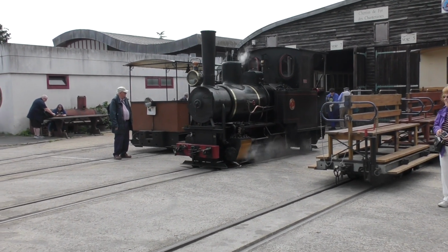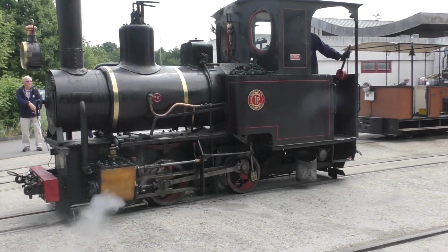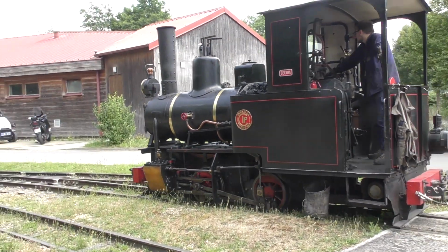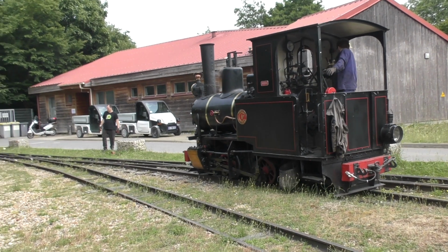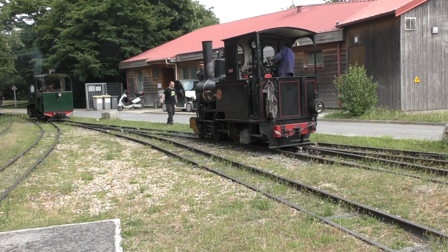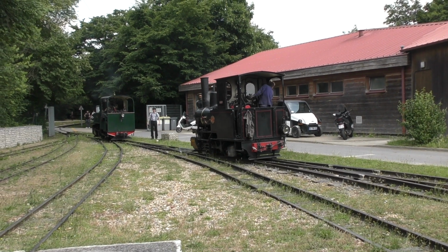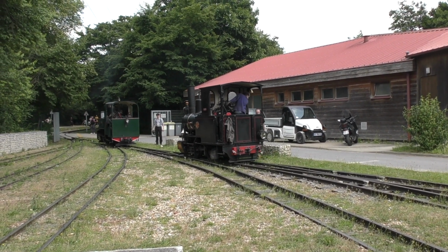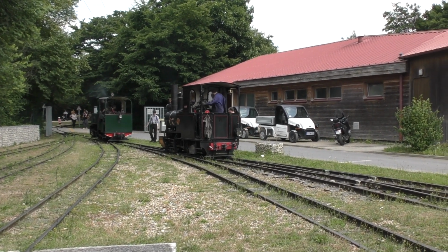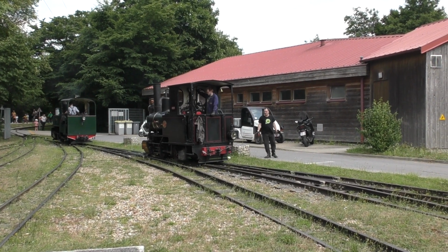Eventually our two locos were ready to take up their duties. Vincent had already moved forward and Bertha quickly followed. The airplane noise comes from planes taking off from Paris Charles de Gaulle Airport.